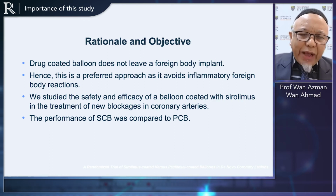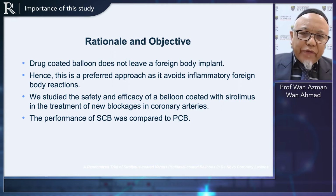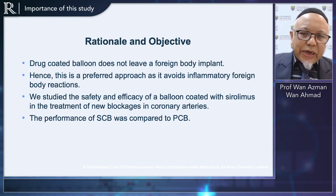So the advantage of drug-coated balloon is that we do not leave any foreign implant. So this is a preferred strategy because we avoid inflammatory response to the vessel wall. This is in line with the concept of leaving nothing behind. So we study the novel sirolimus balloon.